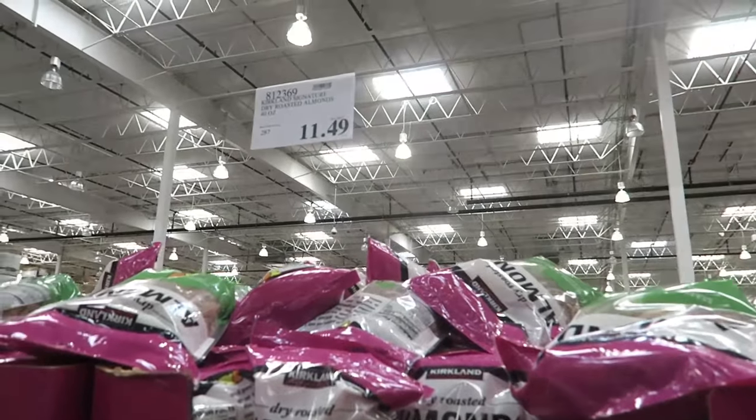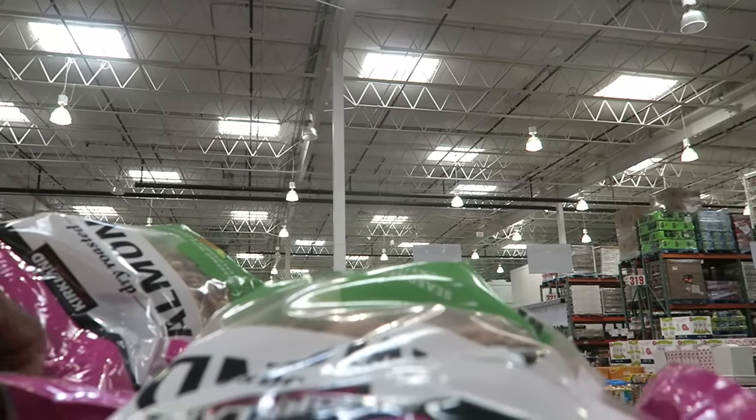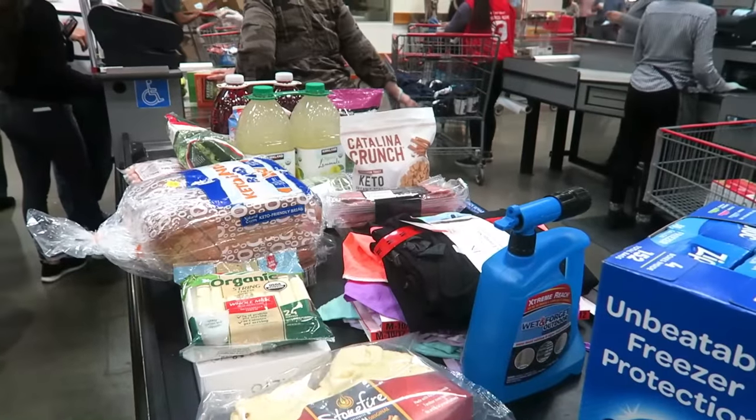The almonds are going up too. These used to be $9.99, now they're $11.49. But my husband and I will go through this in like 2 weeks because we eat these for snacks daily. I'm getting way more than I thought.